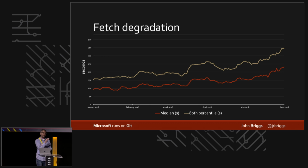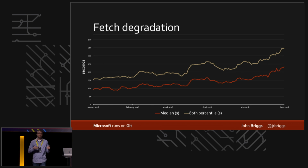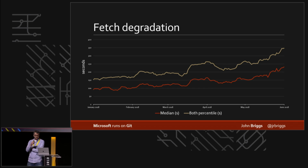The automation that we talked about earlier was adding enough commits and trees that the daily pack files the cache server was producing were averaging between 150 and 250 megabytes each. And so we needed to attack this problem from multiple angles to be able to actually get back to a good experience in the Windows repository.